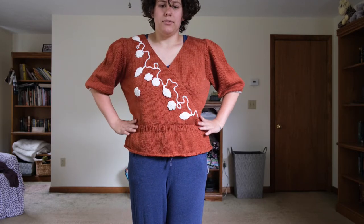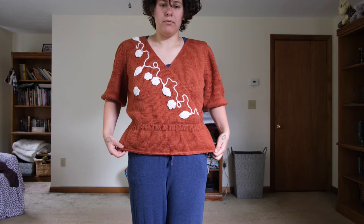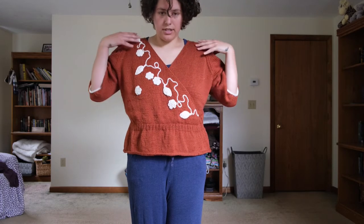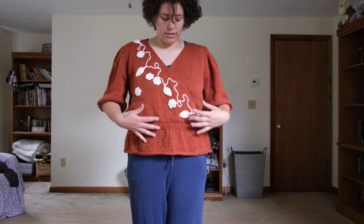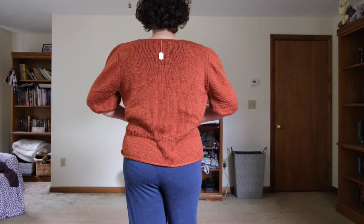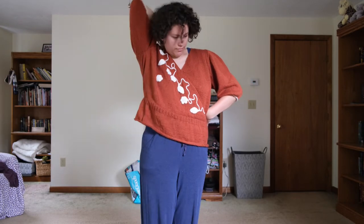The ribbing around the center was meant to sit right at the waist, and then it flares out a little bit more. I increased right after the ribbing to do that. This is a wrap top, so this is 2 separate triangles that I knit together across the front. The back panel is all just one big rectangle. It has, of course, arm shaping. What was that in the back? Oh, that was the tag.